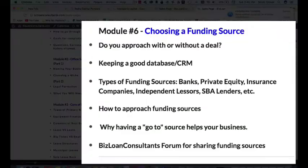Then in Module 6, you've got the deal, you've got a package. Now you have to choose a funding source. So how do you approach these guys, and do you approach them with or without a deal? Keeping a good database of your funding sources through your customer relationship management program. Types of funding sources: banks, private equity firms, insurance companies, independent lessors, SBA lenders, etc. How to approach a funding source. Why having a go-to source helps your business. And then our forum where we will be sharing funding source information that I think is going to be a great asset in the training.